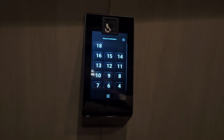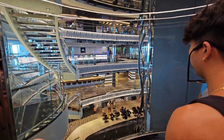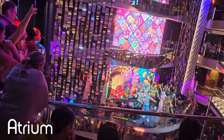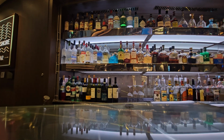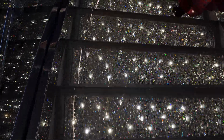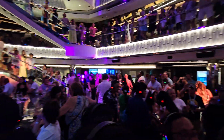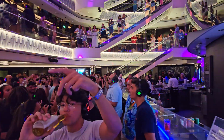MSC Seashore smart elevators give you a beautiful view of the atrium as you go down. The main atrium spans multiple floors and is wide open enough for them to host most of their events here. Surprisingly, the bar in the atrium, although always crowded, is also very prompt and fast. The stairs are MSC's signature Swarovski crystal stairs, and so they're very popular for photo ops. This is where they're gonna host huge events like the Sail Away Party or the Silent Disco.